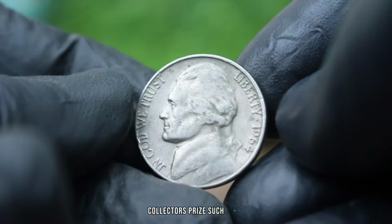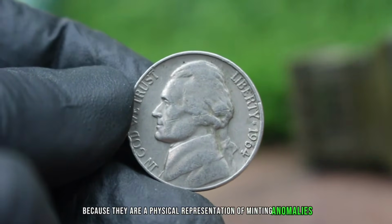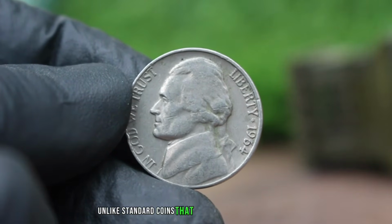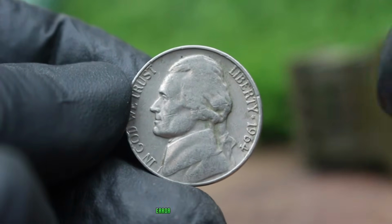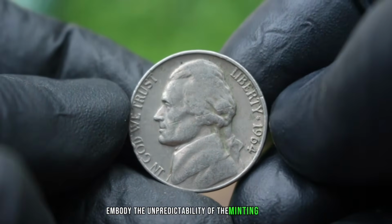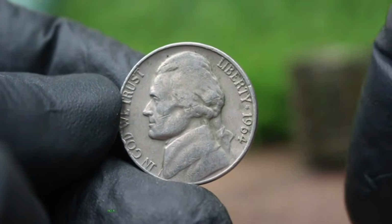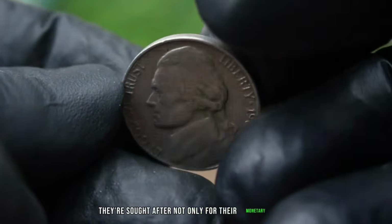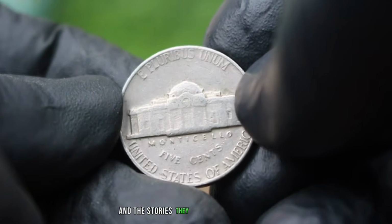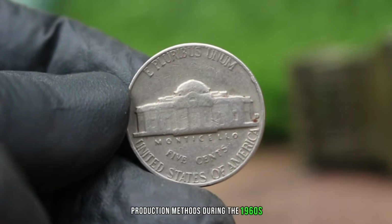Collectors prize such coins because they are a physical representation of minting anomalies that are impossible to replicate. Unlike standard coins that can be plentiful and common, error coins like this one embody the unpredictability of the minting process and thus hold a special place in numismatic history. They're sought after not only for their monetary value, but also for their unique character and the stories they tell about the U.S. Mint's production methods during the 1960s.